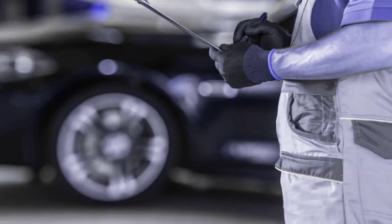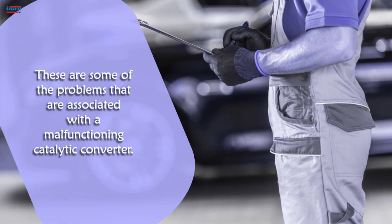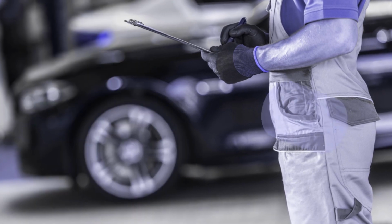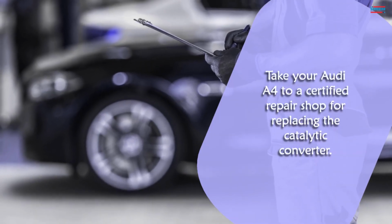Conclusion. These are some of the problems that are associated with a malfunctioning catalytic converter. Take your Audi A4 to a certified repair shop for replacing the catalytic converter.